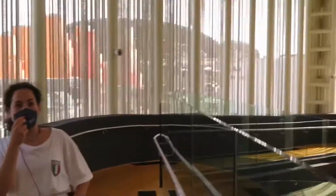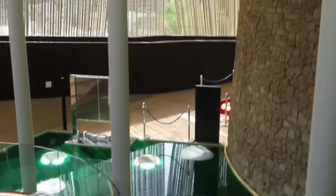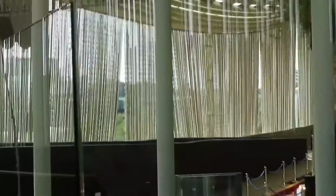See our Belvedere. It's like an island inside the sea. You can also see this laboratory, which is the only one in the whole Expo. I'm going to explain what they're doing when we're next to the water. And from here you can also see our sun.